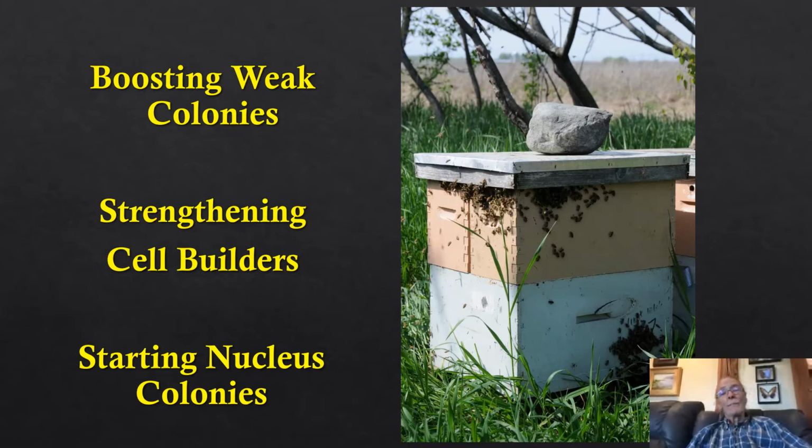So anyway, we use them for boosting weak colonies. So you have a weak colony, and they could use the addition of a frame or two of emerging brood. It comes from brood factories. Strengthening cell builders. Well, we make really strong cell builders. I believe that the quality of the queen is the quality of the cell, and the quality of the cell comes from all the royal jelly and all the nurse bees. And how do we grow nurse bees? Brood factories. And we use them for starting our nucleus colonies mid-June to mid-July.